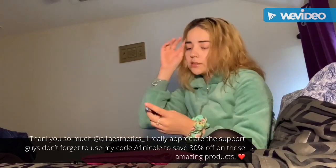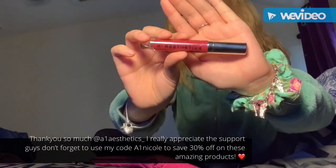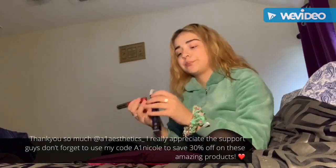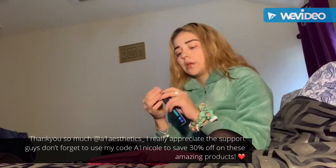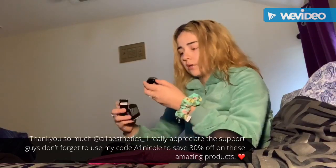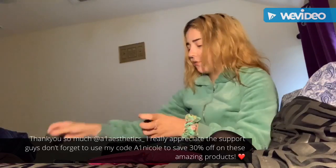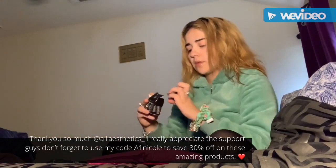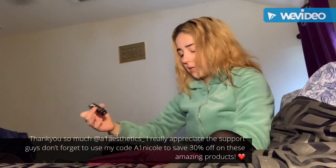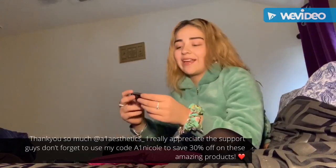This is different for me because it's out of my comfort zone, but nice color. It's in the shade Passion. I like that. I think it has shimmers in it. Just keep it all pretty, you know, for filming purposes. I really like that I got multiple pomades, so now I can try them out and see which ones I like.